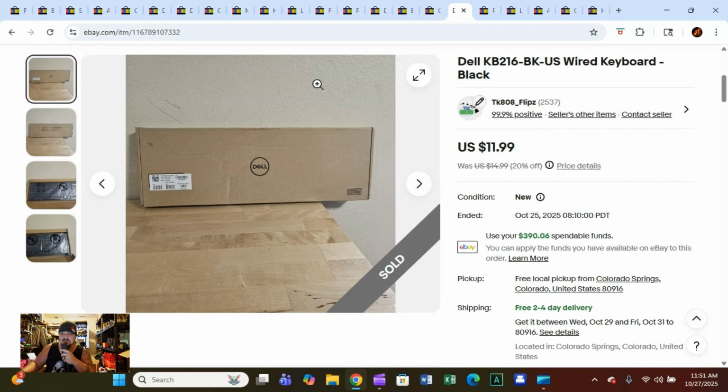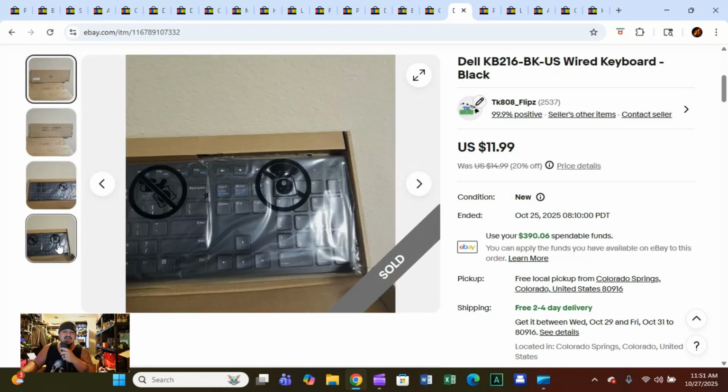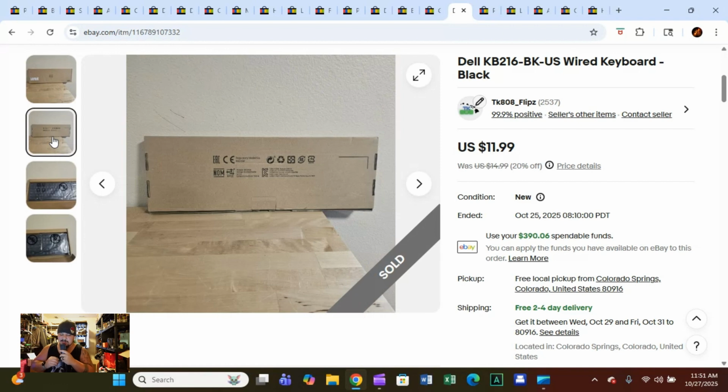So here we are. All right, up next, this one was a terrible idea for me. I have no idea what I was thinking. I must have been tired or something that day, but it was a Dell brand new in box, wired keyboard, but it sat forever and it didn't sell for much. It sold for $12, free shipping. So essentially I'm making pennies on it. Just don't buy this. This is a terrible idea. Don't follow my lead on that one. It's just not a good idea. It's bad design.